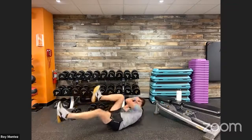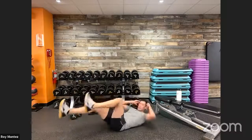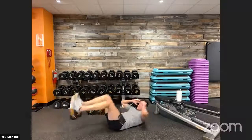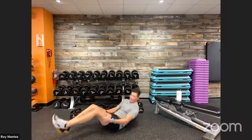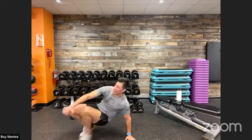Good. Extend those legs all the way out here. Hands on our temple. That'll help with not pulling our head up so high. Out in 2 seconds. One, and time. Recover here, recover. Good work.